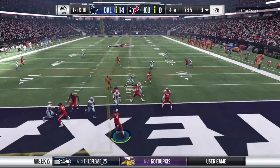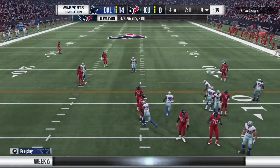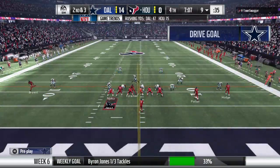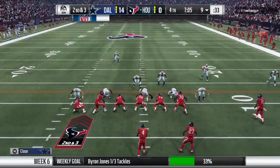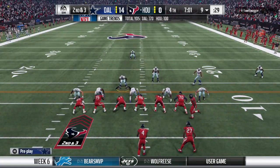Watson on 1st down. And this is caught. It's Parker. And able to break one tackle, but then quickly brought down. But a nice little gain. 7 yards, the pickup on the pitch and catch. And the slot man goes in motion left.